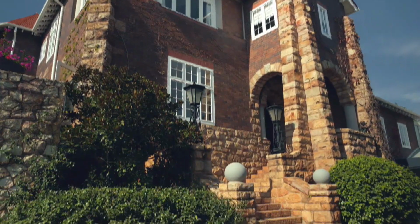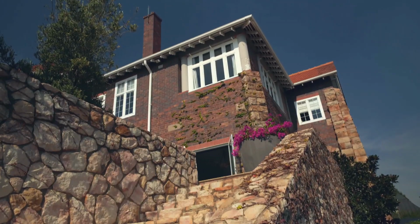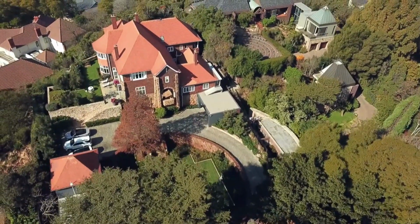They used this beautiful sandstone that was actually quarried on the site to form the base of it, and then they've used beautiful brown face brick. The house actually fits well on the ridge, but more important, in between the existing buildings as well.